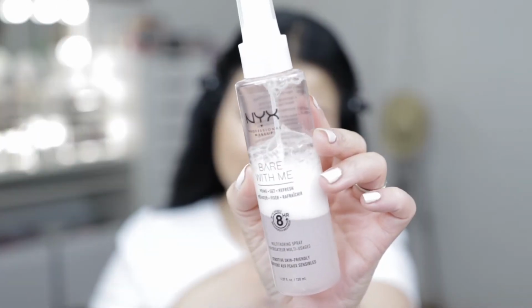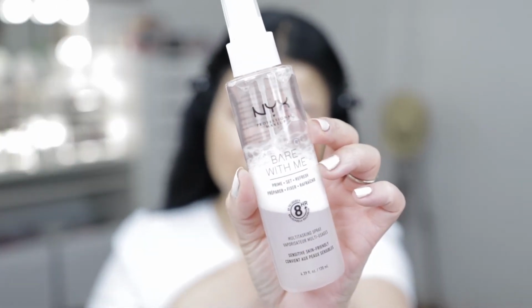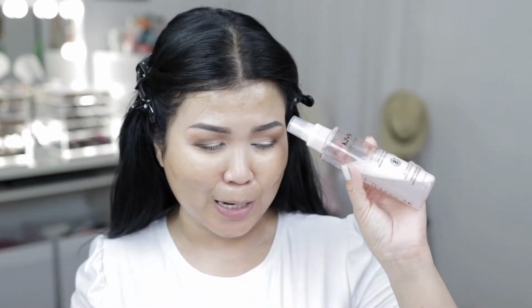Okay, moving on. You know what? It's so humid. It's so hot outside. So I thought about sharing with you your favorite NYX, and we're going to use the Bare With Me Prime and Set Setting Mist. This is a multitasking setting spray, and I love incorporating this with my skincare at night.